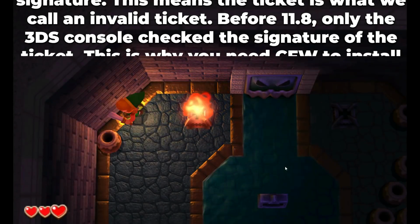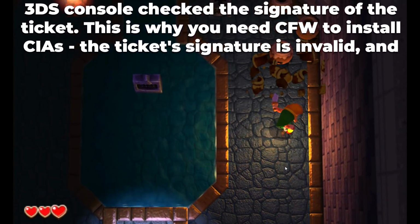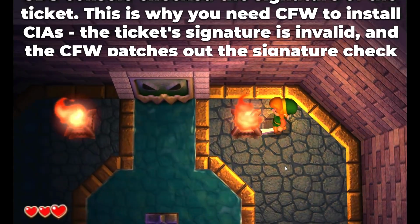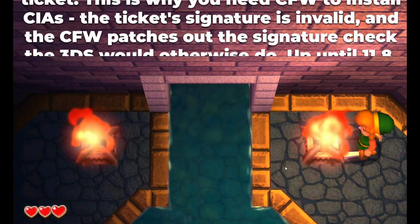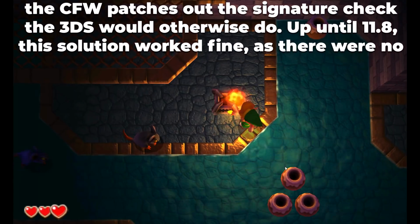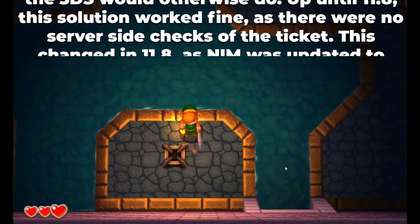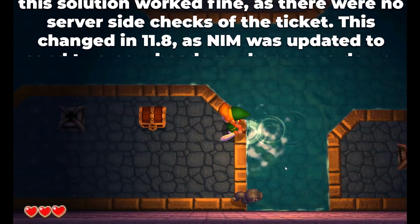Before 11.8, only the 3DS console checked the signature of the ticket. This is why you need custom firmware to install CIAs. The ticket's signature is invalid, and the custom firmware patches out the signature check the 3DS would otherwise do. Up until 11.8, this solution worked fine and there were no server-side checks of the ticket.